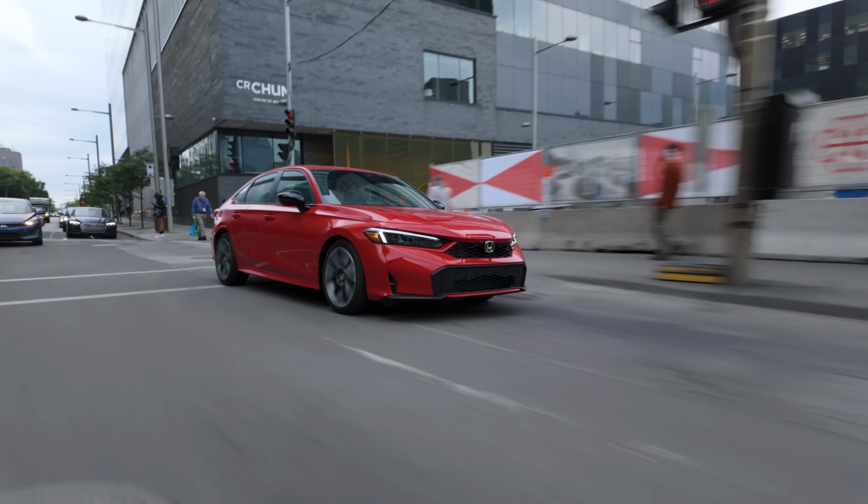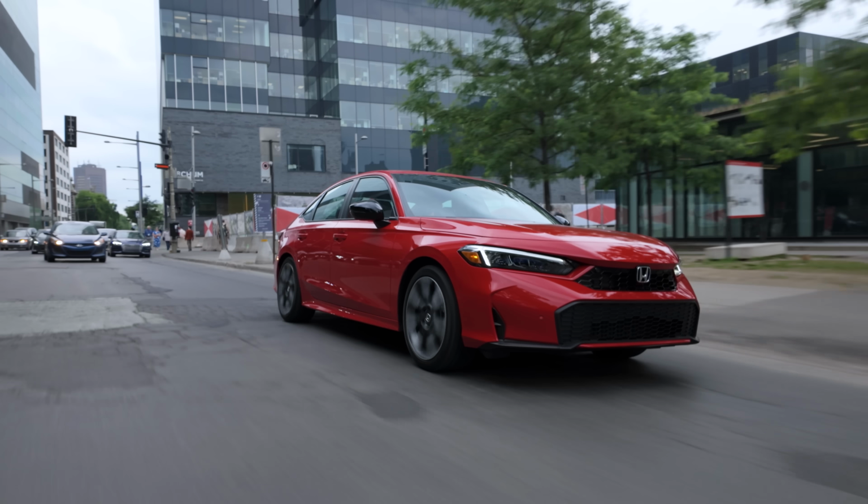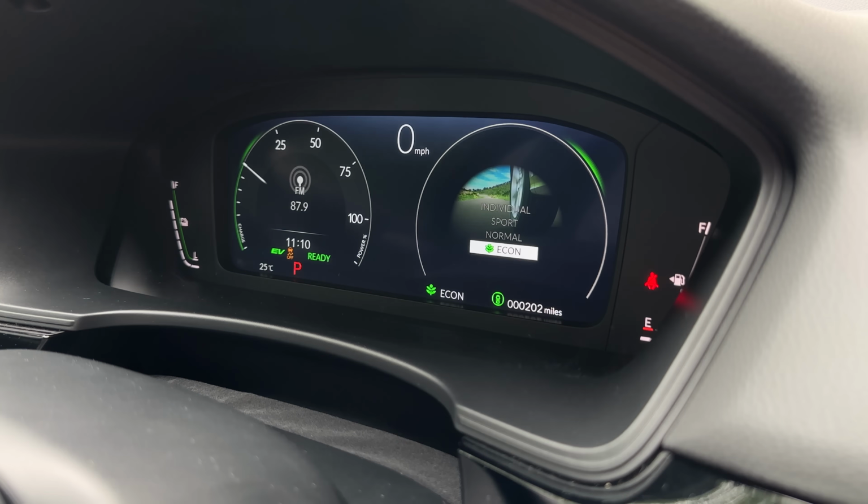Yeah, I actually found that I also needed to put it in econ mode because Honda really wanted the low-end torque to be right there from the bat, because they have that crazy hybrid system with the dual motor built-in thing. So you do get the torque really, really low, but that also makes the throttle extremely touchy. So if you drive this thing in sport mode, it's a little too touchy.